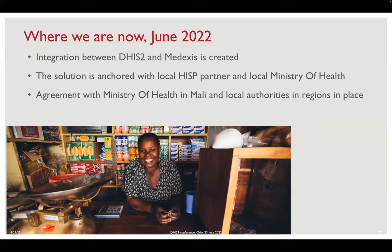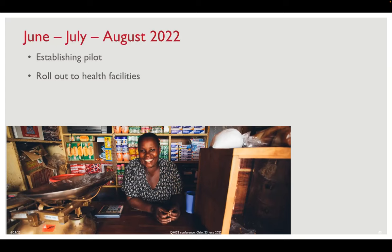We finally have all the signatures in place, all the meetings have been through, all the ones that need to say yes, all of that. As I said, we are doing the pilot, rolling out all this. We're actually literally starting next week.